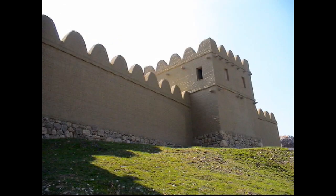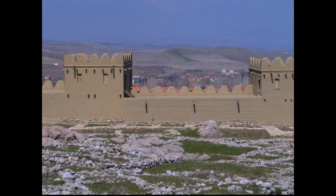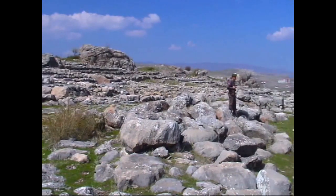This reconstruction is at the location where the Hatusha city wall actually was. So it'll give you a good perspective as we go back through the city. You can see how far the other side of town would have been from wherever we're taking our photographs or videotape. This is the large temple complex just inside the city wall.